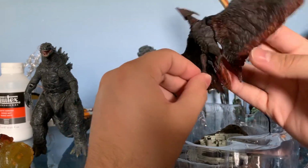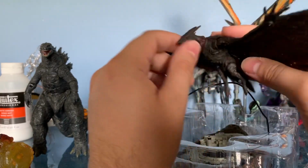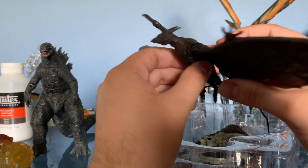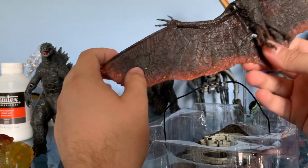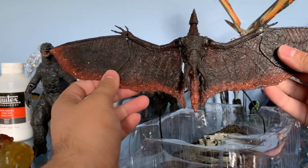I mean, granted, I'm sure the SH Monstars will have posable feet. I mean, the mouth can open by itself. It doesn't need a posable head. So I'm sure the SH Monstars will still have a one-up. But in terms of the wing articulation, I find that kind of funny.